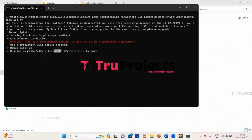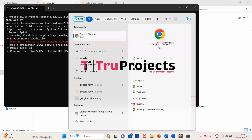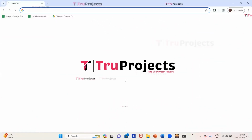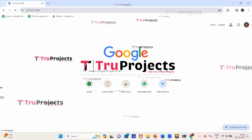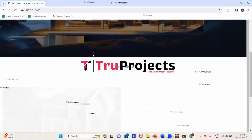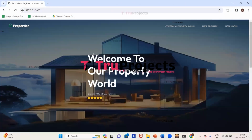Now we need to copy this local link provided by the framework and paste it in any web browser. So I'm copying the link. I prefer Google Chrome, so I'll paste it in that. Here we need to paste the link and then click on enter. This is the web page of the project, which is displayed in the browser, and this web page is built by using the Flask framework.